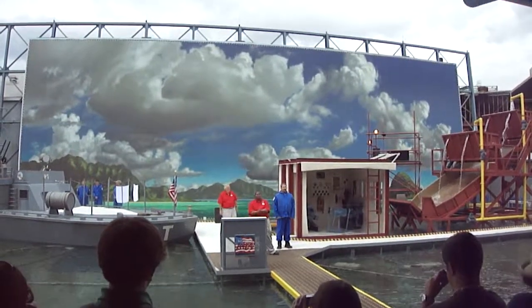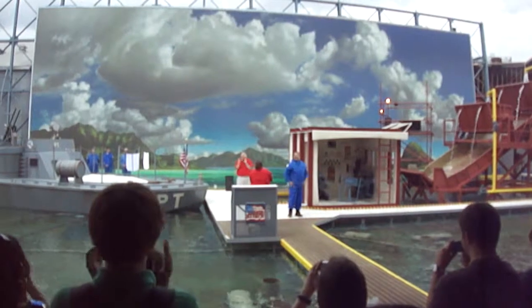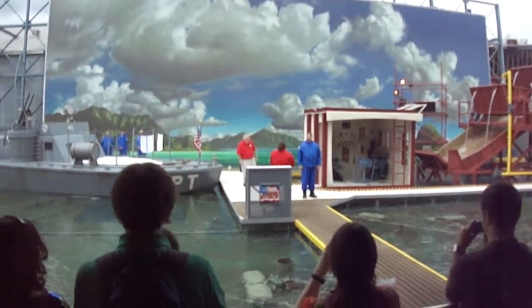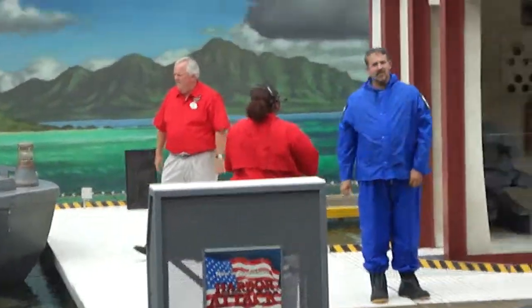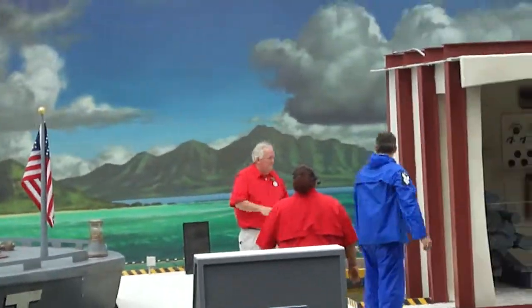Ladies and gentlemen, please give a round of applause to our mechanic, Steve. Alright, Steve, well today you have been cast in the role of our mechanic on our PT boat. Now your scene takes place way down at the bottom of the boat. But luckily for you, we have recreated it right behind you above water, so if you go ahead and follow Dan, he'll get you in position.